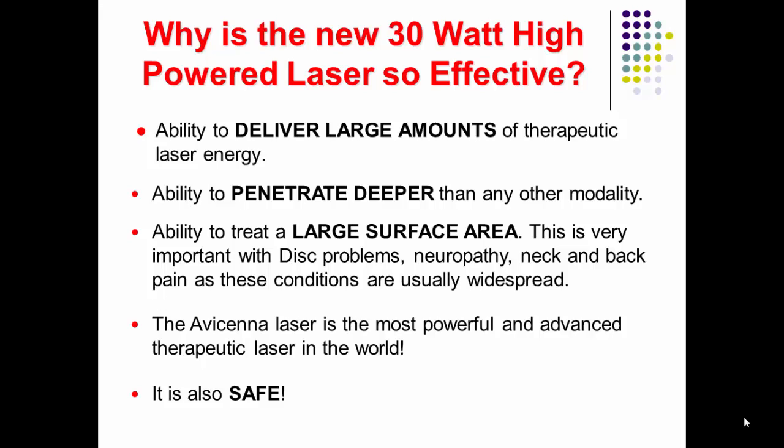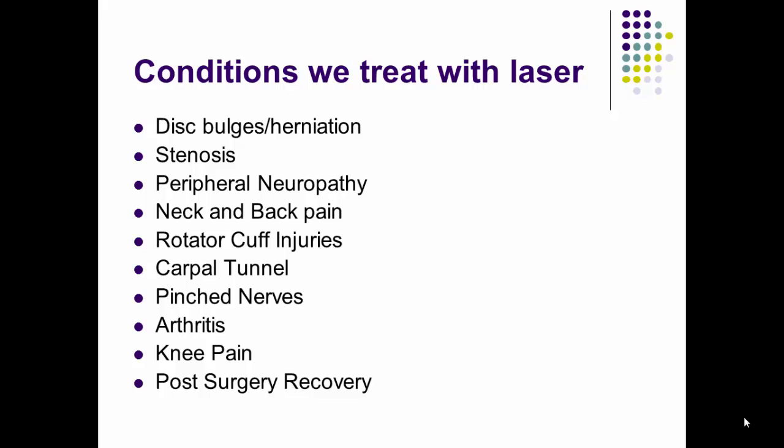it's also safe. So let me go back to penetration again. There's no other modality in the Coachella Valley that can penetrate deep enough into the tissues to directly affect the deep nerves of the lower extremity inside, underneath the calf muscles that are the cause of most people's neuropathies. Okay? That's the bottom line. The penetration depth that we get with our laser is surpassed by none. So it's important that you understand that.